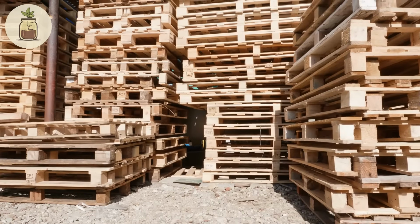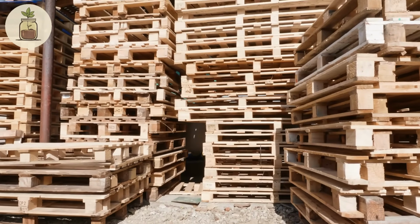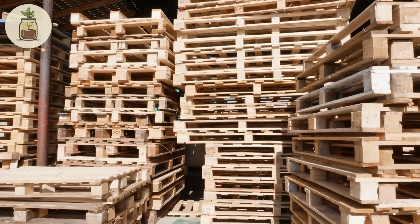I once tried to make my own furniture out of old pallets. Let's just say it ended up as more of a modern art piece than a functional chair.